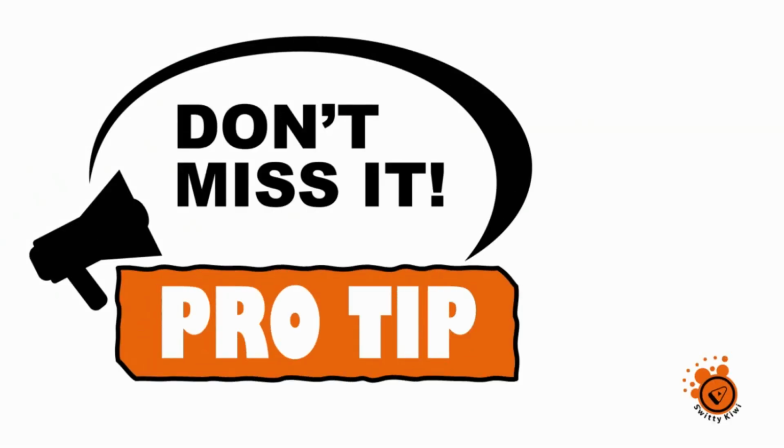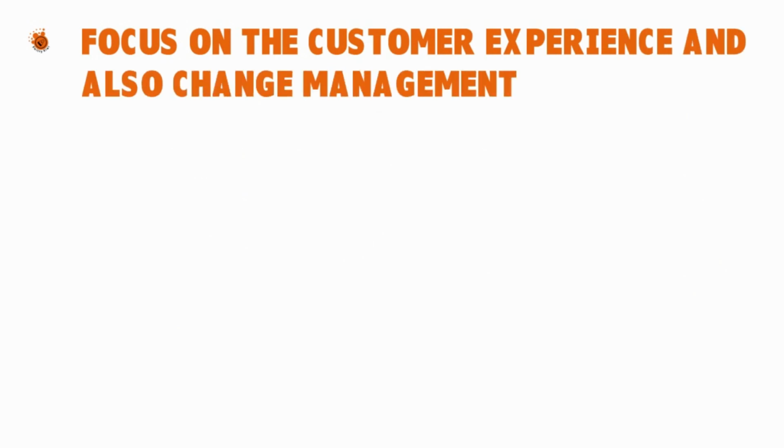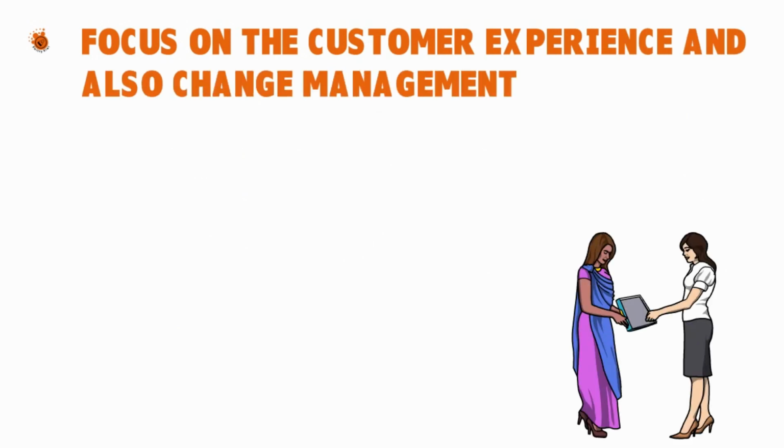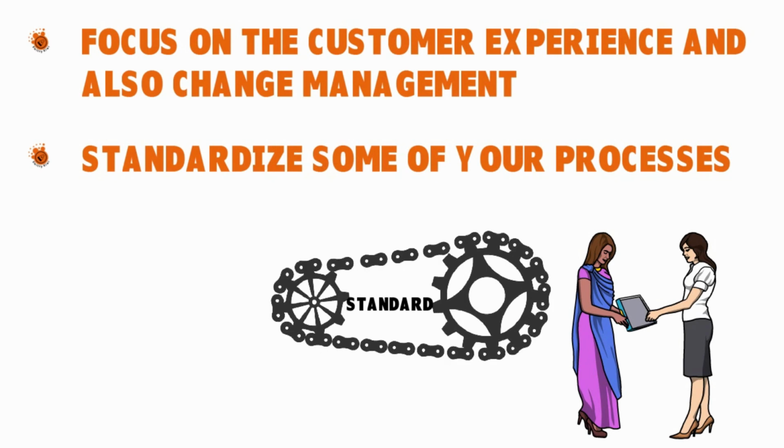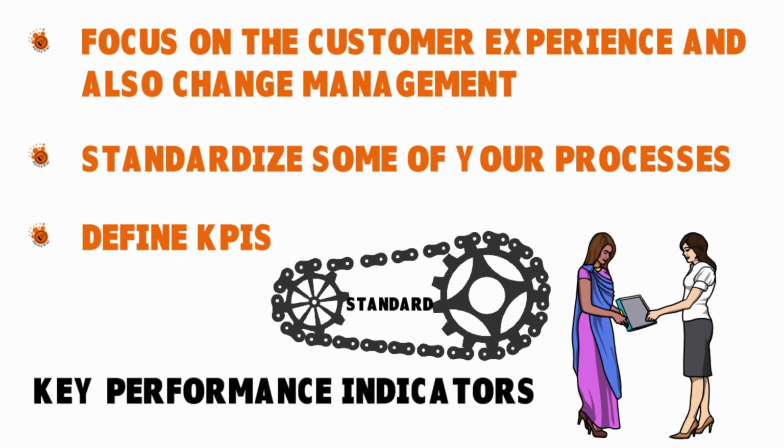Okay, here you have it. In today's pro tip, I want you to focus on the customer experience and also the change management aspect of it as you switch your cloud ERP software. Standardize some of your processes. And lastly, define clearly your KPIs, your key performance indicators.